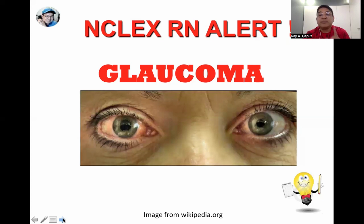Now, mydriatics should never be given to clients with glaucoma. Why? Because these drugs could potentially increase the intraocular pressure. Okay? And when glaucoma persists, eventually it could lead to blindness. So it's very important to have regular eye checkups and visits to the ophthalmologist.